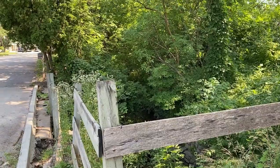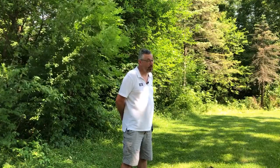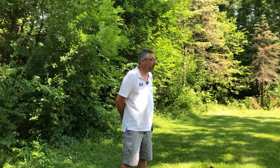What we'll do is thin out some of the dense undergrowth, and we'll lay the banks back a bit so that they're a lower slope, a little bit safer and more stable. We will revegetate with good native grasses and forbs, and we'll try to add some more riffle pool structure so that it's not just a straight run trapezoidal channel.